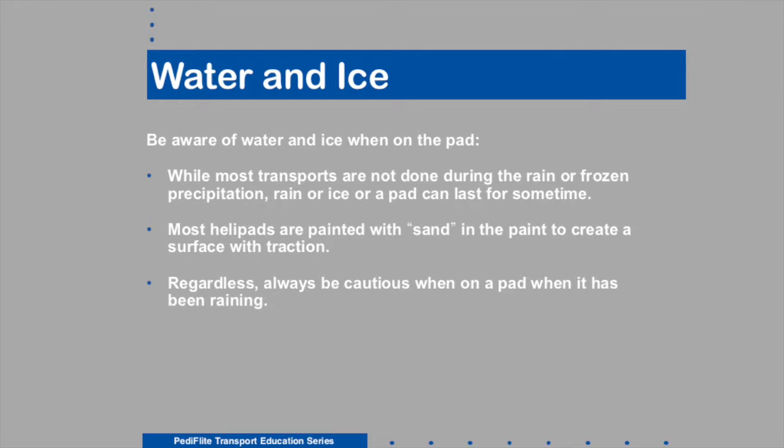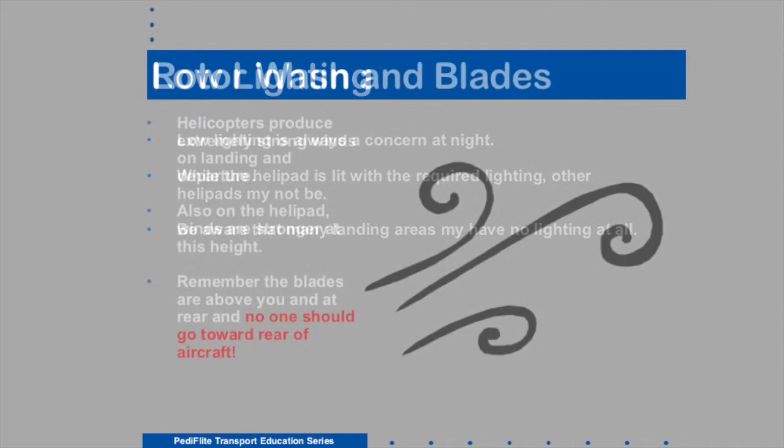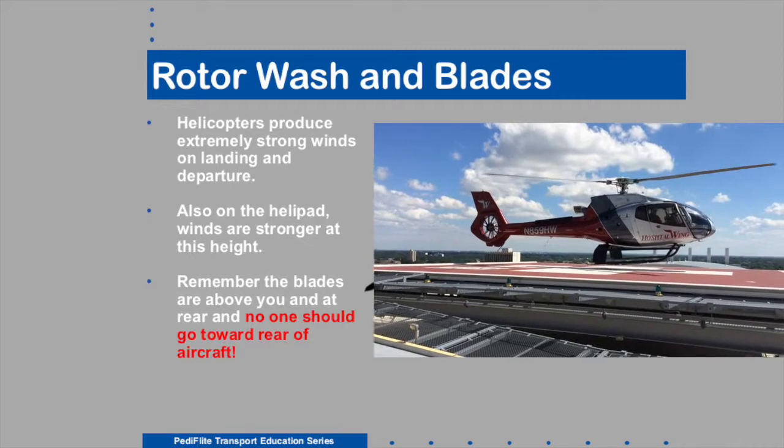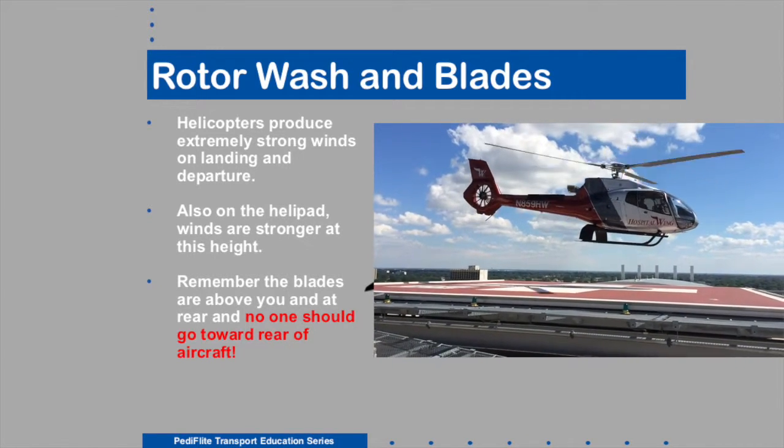Water and ice create slip hazards and also can be blown by rotor wash. Traction can be a problem. Use caution when the helipad is likely wet. Low lighting situations create a level of hazard due to lower visibility. Be sure to maximize lighting if there is not enough lighting available. Although covered already, all helicopters create rotor wash due to tremendous winds the rotor blades create, particularly during lifting and landing.